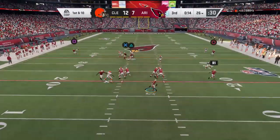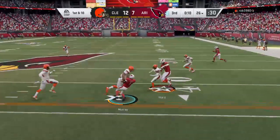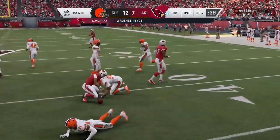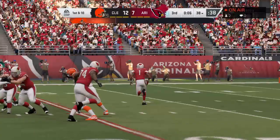Murray now on first down. They'll roll him out right. And he'll slide down to avoid the contact. Nice way to start the drive. A gain of 12 and a first down.